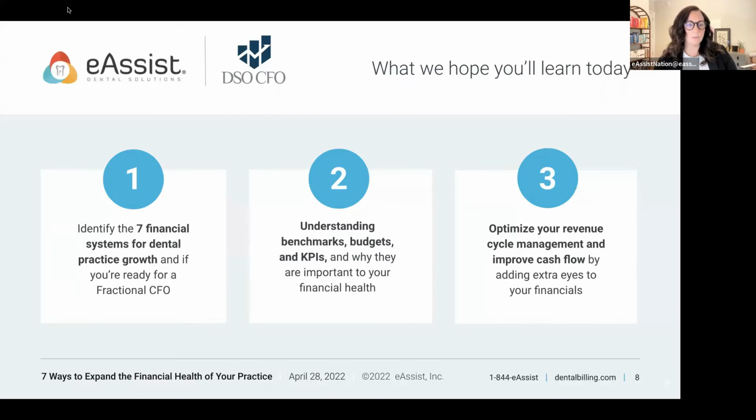So of course, the first item here is to identify the 7 financial systems for dental practice growth, and to know when's the right time if you're ready for a fractional CFO. Number 2, understand benchmarks, budgets, and KPIs and why they are important to your financial health. And number 3, optimizing your revenue cycle management and improving your cash flow by adding extra eyes to your financials, which of course flows really nicely into the dental billing most of you are probably already in within eAssist.